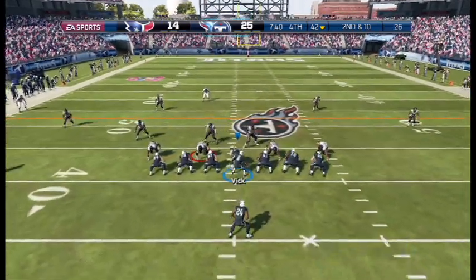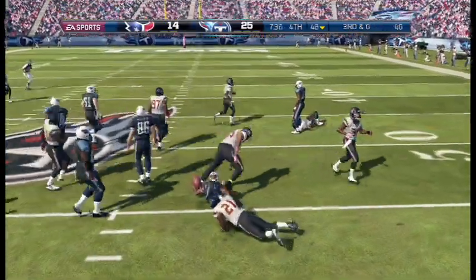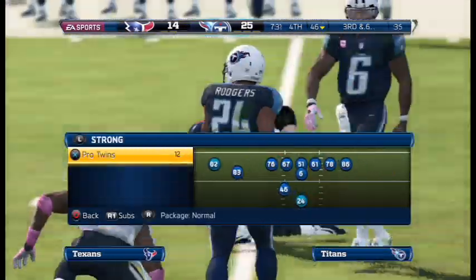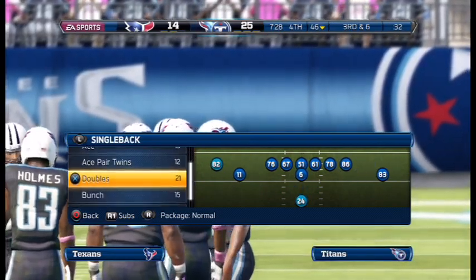Second down now. Hand off to the right side. When you run the football like this and you show toughness, there is no doubt when you fake it and try to throw the football down the field, the quarterback's going to have all day to get it done.